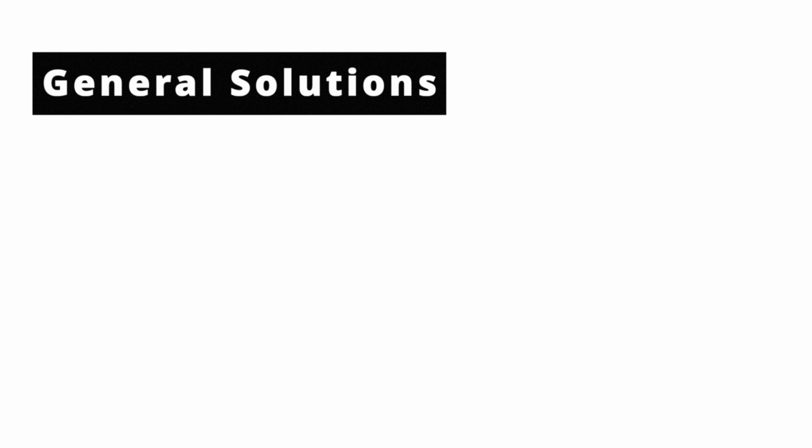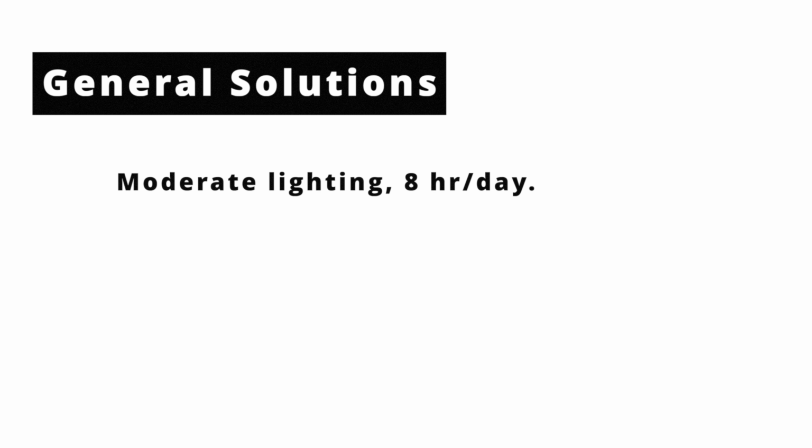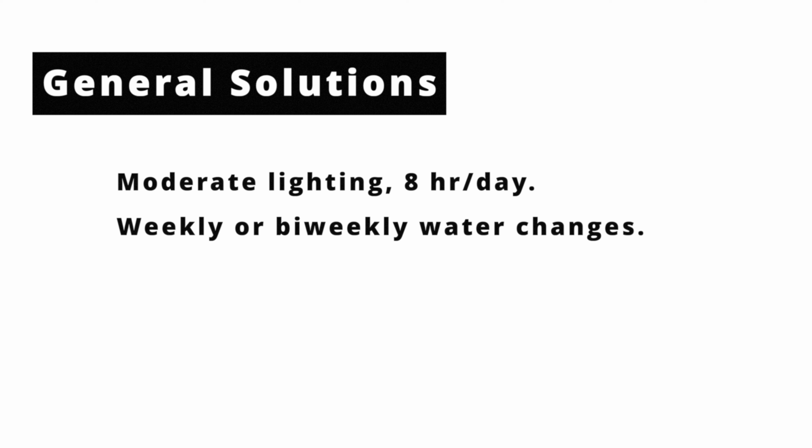There are lots of triggers for specific types of algae, but unless you're doing a high-tech planted aquarium, the best thing you can do is keep your light at a modest level for no more than 8 hours a day, keep your water clean with weekly or bi-weekly water changes, and provide some sort of lean fertilization for your plants. Because algae uses light and nutrients to photosynthesize and grow, it makes sense that keeping both those levels low would help keep algae at bay.